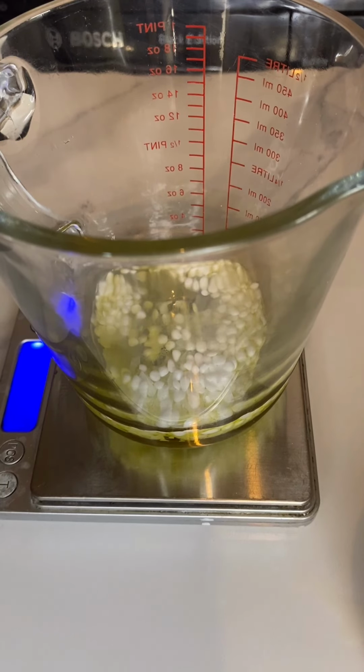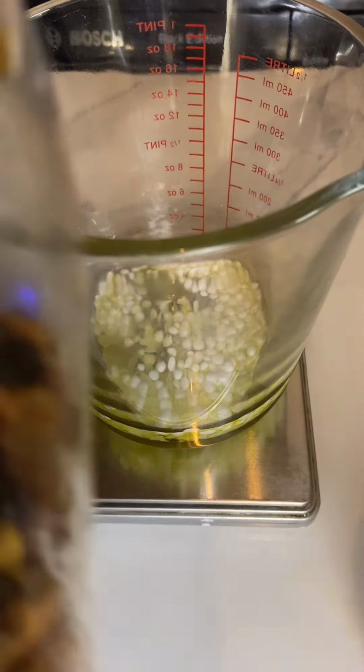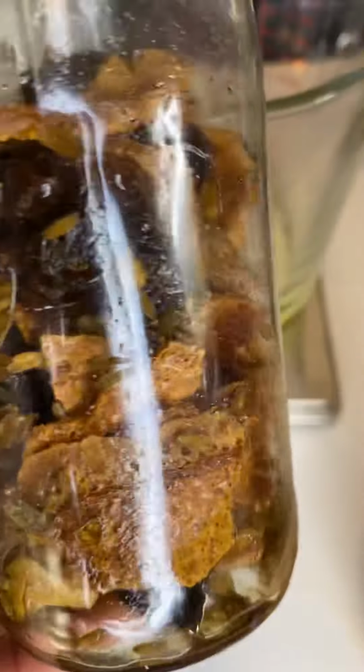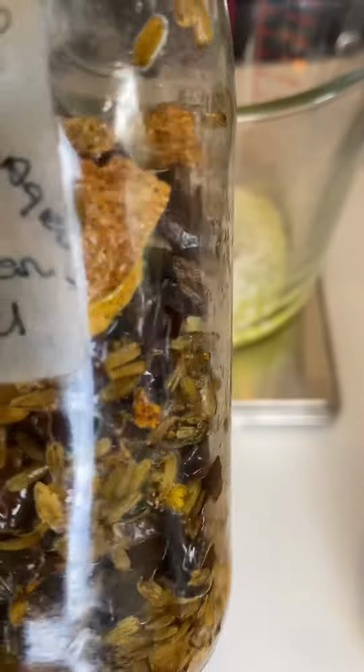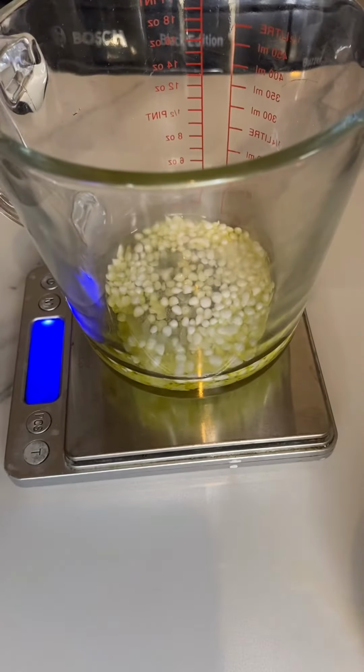So let's talk about what I'm using. I'm using 6 grams of cetyl alcohol, 6 grams of olive derived alcohol, and 39 grams of oil. I had an oil blend, and I use rosehip oil with my hemp. So I'm using hemp and rosehip oil.